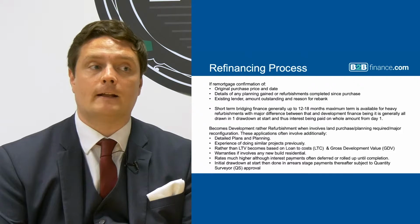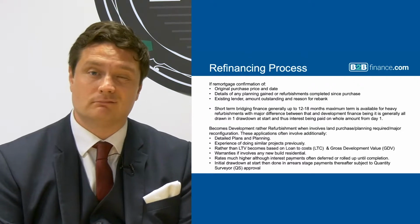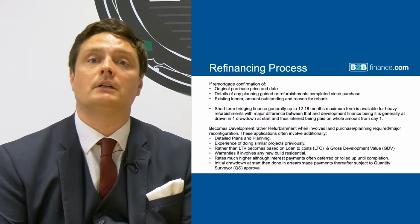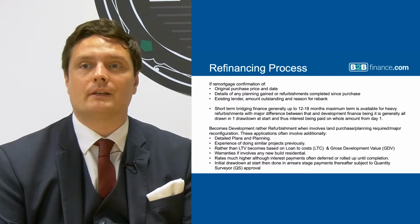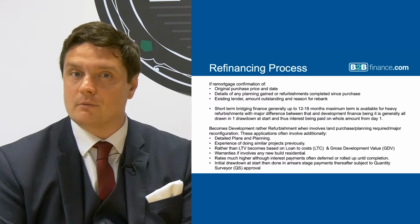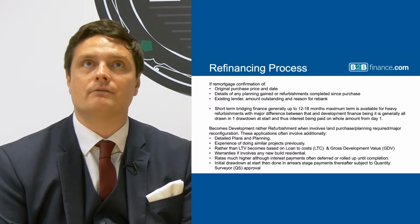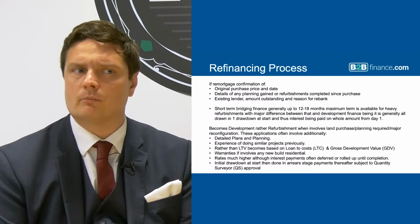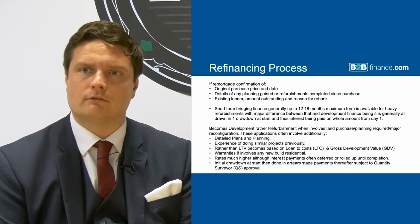So yeah, going on to bridging, which is quite often linked with remortgages and refurbishments as well. Bridging is generally short-term finance, with a maximum term of 12 to 18 months. That is finance that draws down in one main instalment at the start, and you will be paying interest on that from day one.